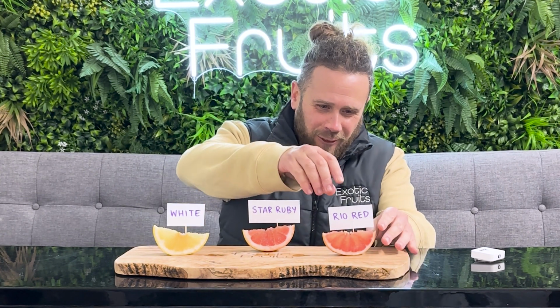Right, I'm pretty excited for this. Quite new to a lot of these fruits actually. Grapefruits. So you recording now? Yeah. Oh, hi. Grapefruit. This is obviously a white grapefruit. These two look pretty much identical, so it's hard to tell.